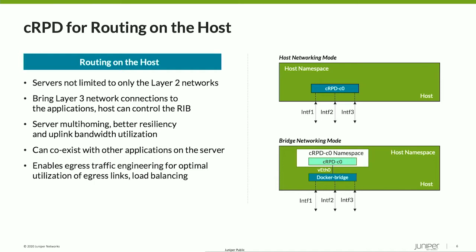You can expose layer 3 network connections and RIB to other applications that are L3 aware. Given that the cRPD container is a container with a small footprint, it can coexist with other applications, sharing the namespace of the applications, or you can host cRPD on the host itself, where it shares the namespace of the host, allowing the host and all other processes access and control over the RIB.